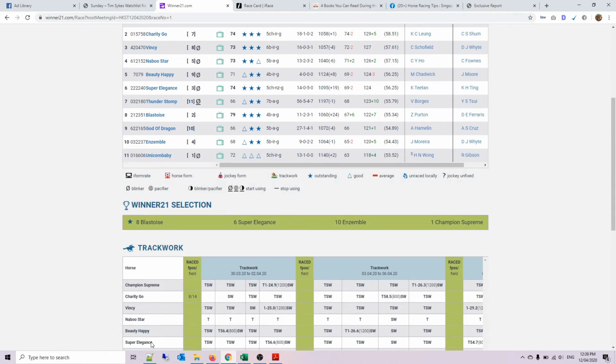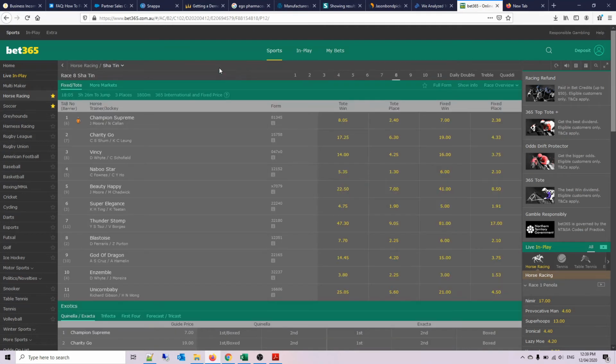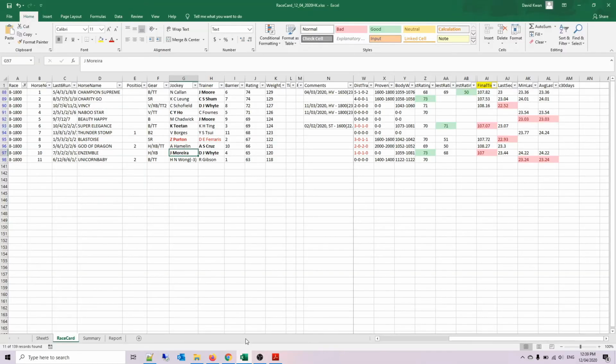Okay, I'll take a look at what the market is looking at. Yep, it's paying $3 for a unit, so it's favorite for Moreira. I think this is the first horse that falls into my radar for Moreira's horse today. Okay, let's move on to race 9.